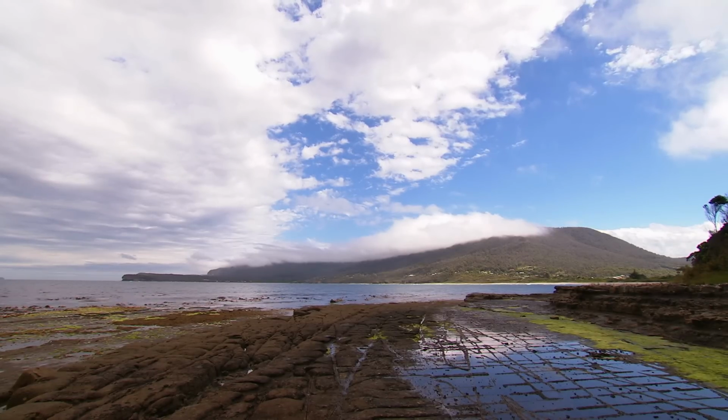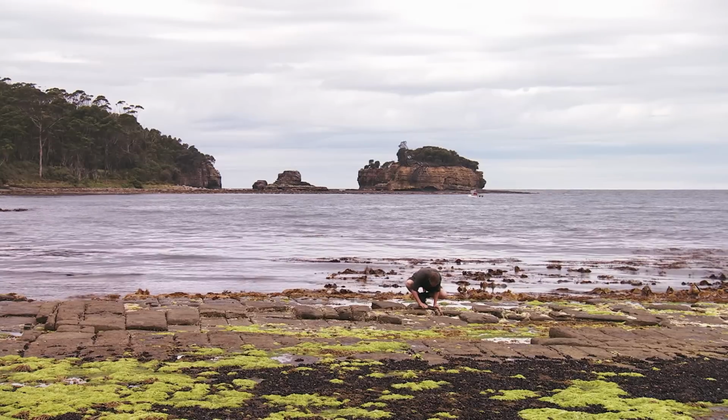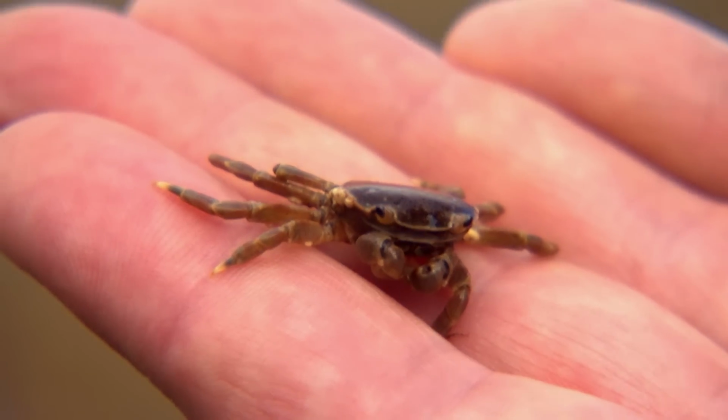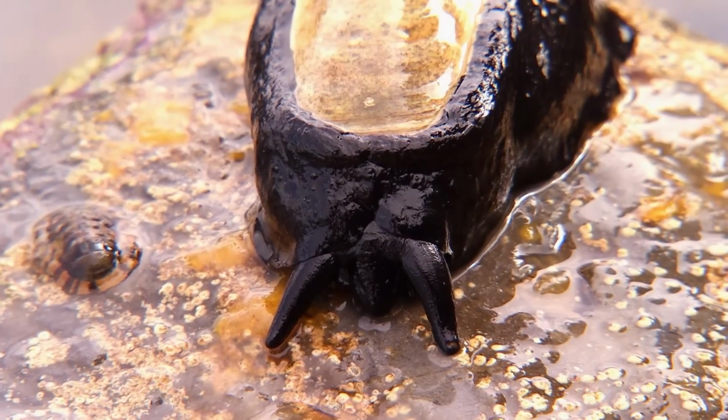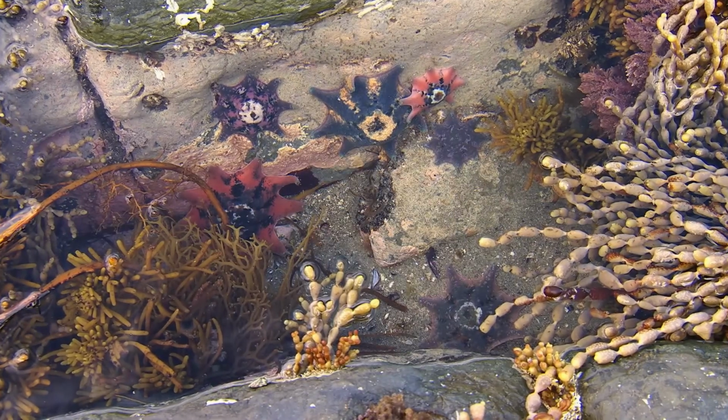The thing you don't need when out rock pooling is a net. They can hurt the ecosystem, so it's best that you just use your hands. You'll be pretty safe with most sea creatures in rock pools, but if you're not sure, just leave it alone.